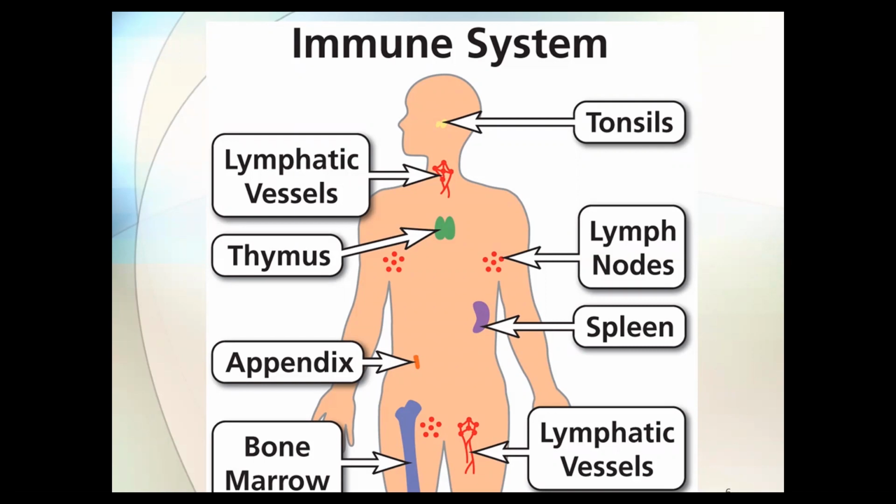And then we have what's called mucosal associated lymphoid tissue, which can be abbreviated MALT. This is the lining of the GI tract and skin, and these serve as barriers to help keep us healthy, and can also contain immune cells.